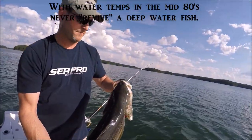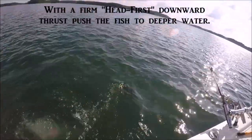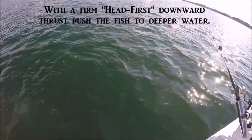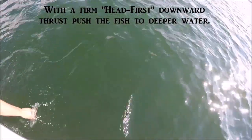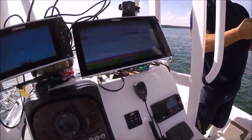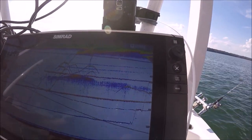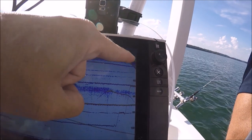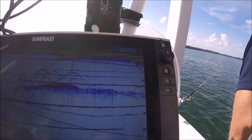Head first, beautiful fish. Head first, right down. Best way to do it. Just give him that rush of oxygen. Head first direction, straight down. That fish is down to 30 feet of water already. I know we're going to see it on the fish finder. There it is right there. Excellent, man.